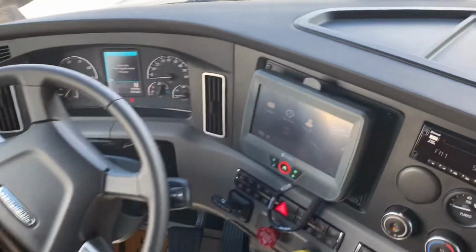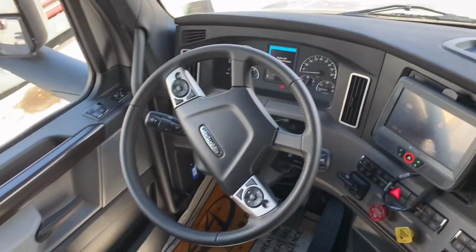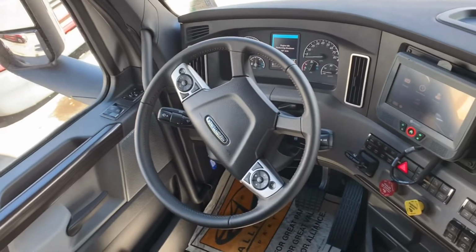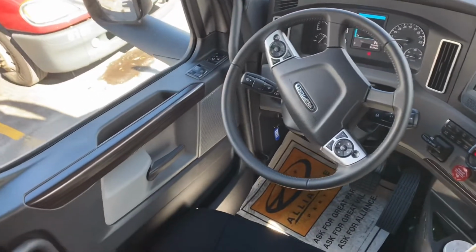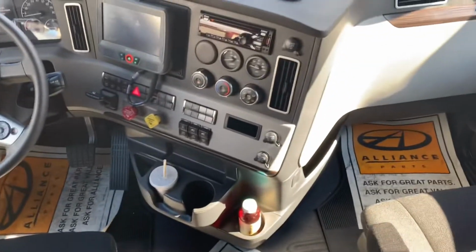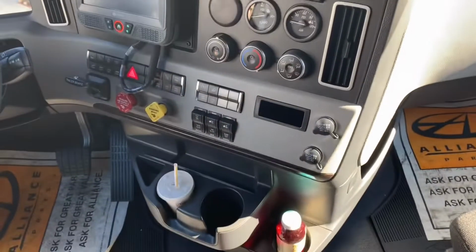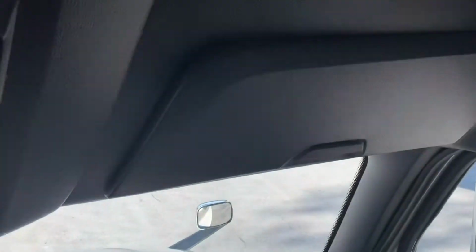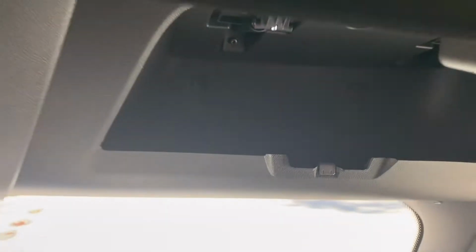What's going on, everybody? As you can see, I got me a new truck. Still a company driver, just got me a new 2019 Freightliner. Look, pretty, don't you? Yep. Ain't got as much storage space as I thought it would, but yep, there's space up there. Got space over there. Space right there.